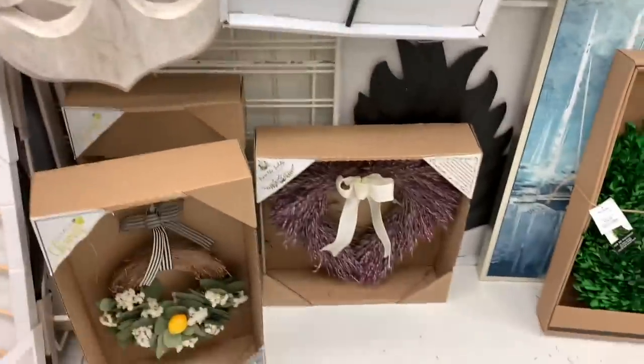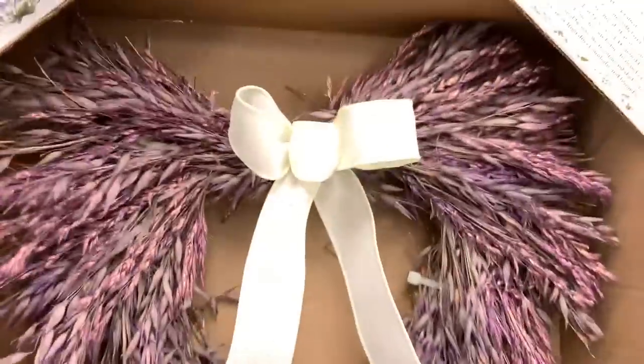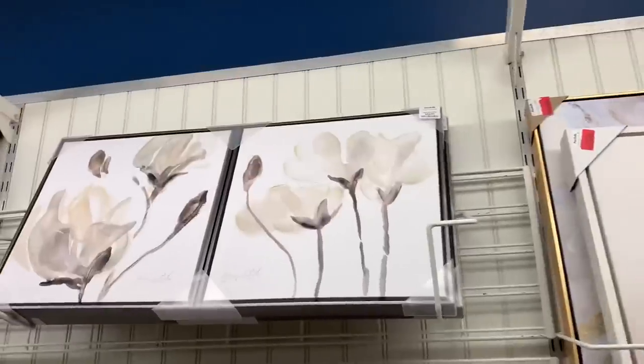These wreaths are so cute. OMG. Look at this one. So, so good. And then the one with the lemons, love.